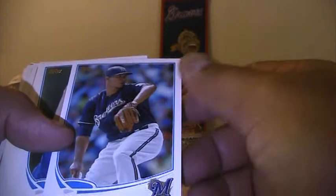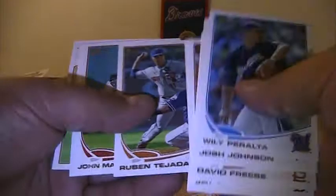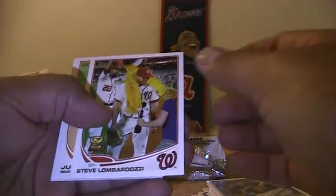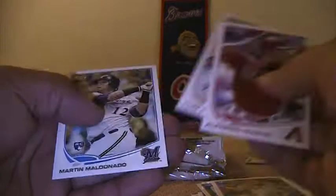Another, whatever they're called. Wily Peralta, Josh Johnson, Gavin Floyd, David Freese, J.D. Martinez, Jay Bruce, Johnny Gomes, Kelly Johnson, Ruben Tejada, John Mayberry, Alexi Ogando, Steve Lombardozzi, Juan Pierre, Bryce Harper. So, always good to have his cards. Alfredo Marte, Tom Koehler, Martin Maldonado, Martin Prado, and Kyle McPherson.